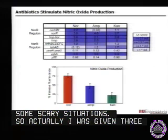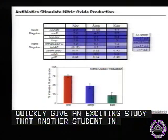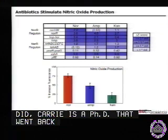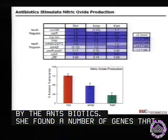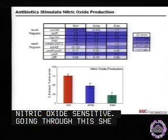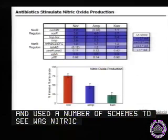I was given a 3-minute warning, so I have time to very quickly give an exciting study that another student in my lab did, Carrie Lauren. Carrie's a PhD student who went back into our arrays to see whether other things were being induced by the antibiotics. In short, she found a number of genes that are NO sensitive, nitric oxide sensitive. She then used a number of different schemes to see whether nitric oxide was being produced by different cytal antibiotics, and in fact found that was the case.